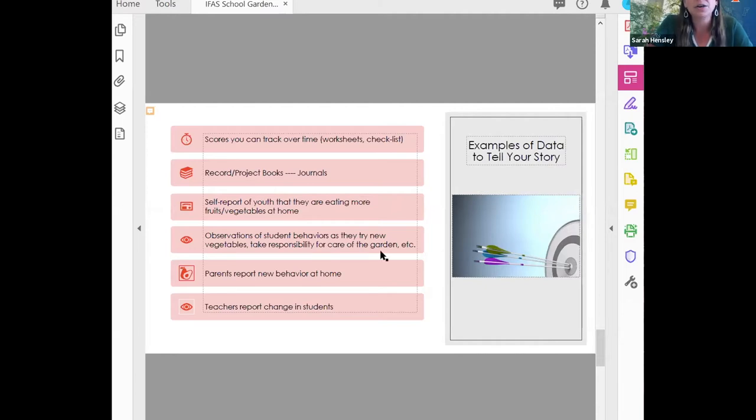We talked earlier about parents. Make sure that you talk to your parents. This can be as simple as a 3-question open-ended survey that you send home to the parents of youth who are participating and say, what is something new that your kid told you they learned during our school gardening program? What is something new that your child encouraged your family to do? So giving parents an opportunity to provide feedback, and of course, teachers.